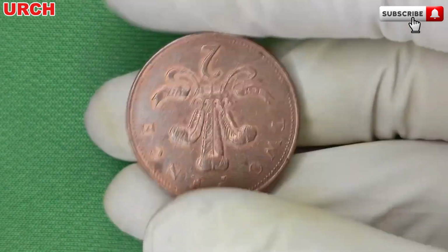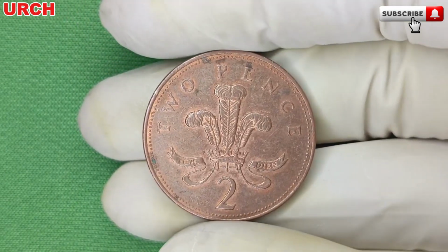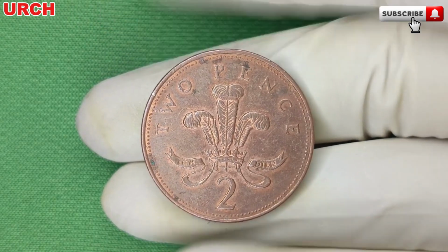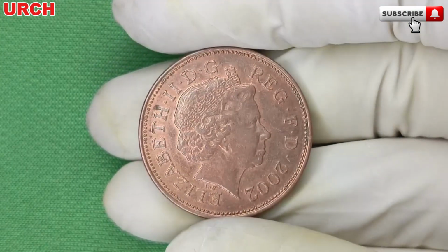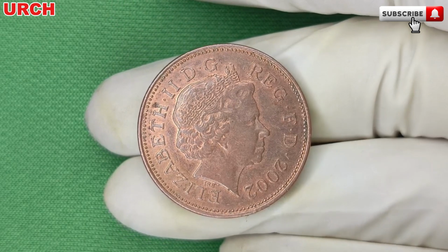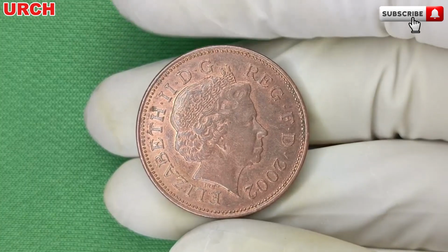Another striking feature involves die alignment and crispness of detail. These rare coins exhibit sharper relief, finer line work, and in some cases, slightly off-centered striking, suggesting that they were not produced on the standard high-speed mass production lines. There is even speculation that some of these coins may have been produced as part of a now discontinued Royal Mint experimental program, one that aimed to test new die configurations or planchet finishes for future issues.